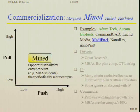The mined pathway for commercialization is actually the fastest growing segment on this campus, largely due to the advent of the Haas Business School's focus on entrepreneurial students. This occurs when entrepreneurs on campus periodically scour the campus for innovations that they want to use either in classrooms or business plan competitions or just to start companies. And when they strike an innovation that interests them, they form a team, they write a business plan, often they enter a competition, and a lot of them then spawn companies. And a lot of good examples here.